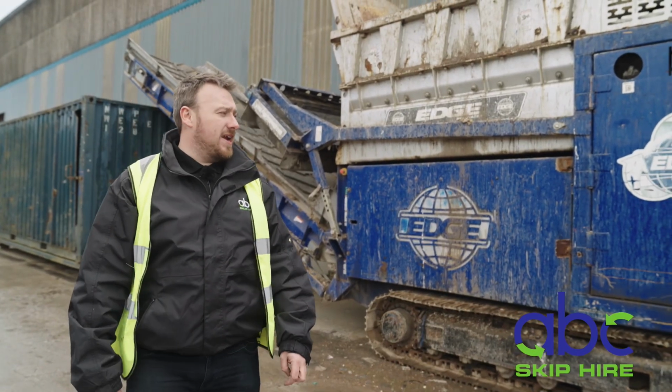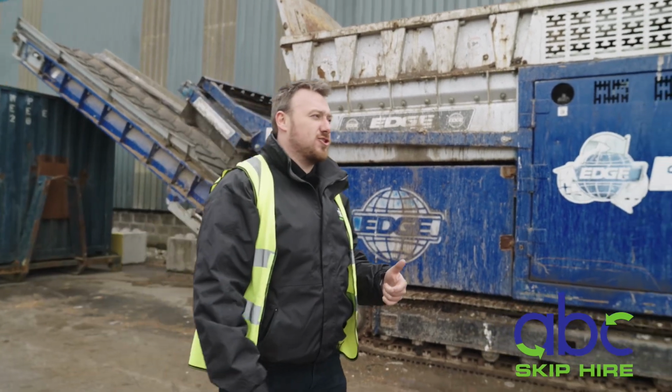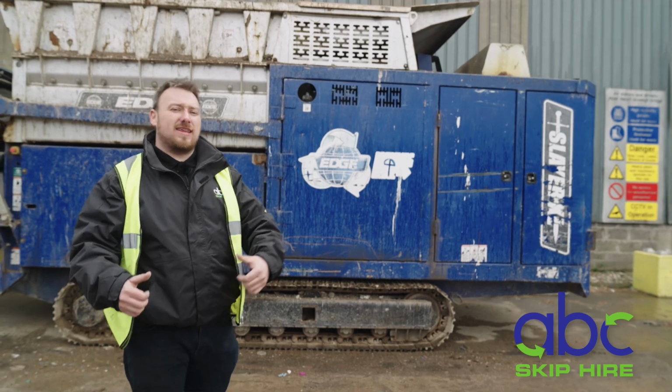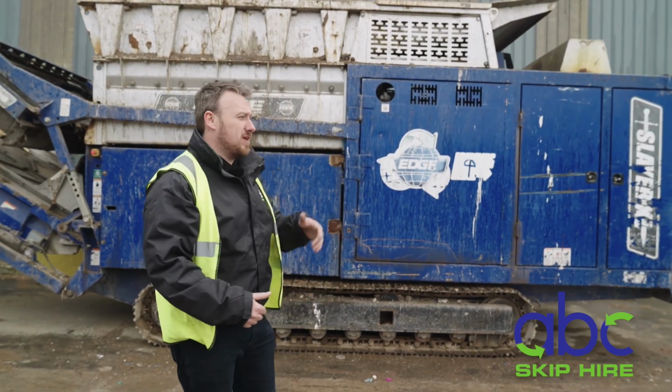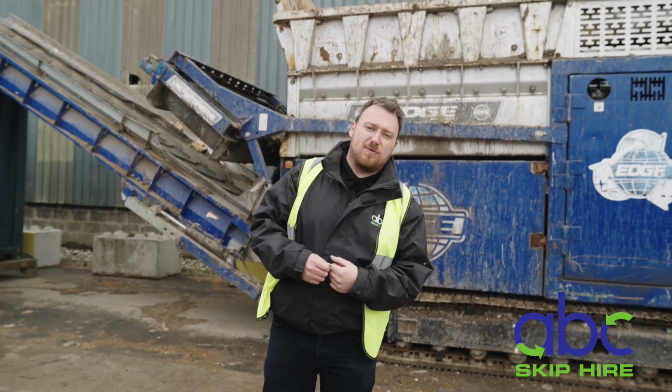This is our Edge XL slayer. We got this 2 years ago. It's a slow speed shredder, so basically it means we do all our waste and we do the timber. Anything we need shredded, it goes to this slayer first. It's fairly mobile, it's all on tracks with a big diesel Cat engine inside, so it'll power through anything.